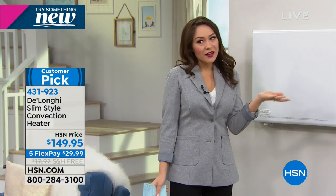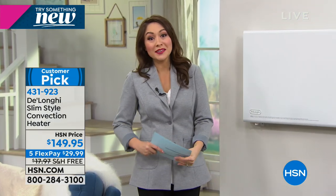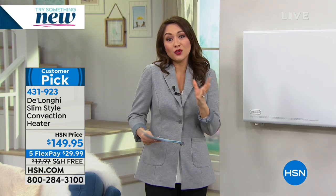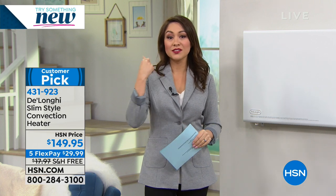You know, a lot of heaters don't necessarily look nice, they look like it's a heater. Exactly. This, whether you have it on the floor or you have it mounted, it just looks nice in the room. It's a customer pick.